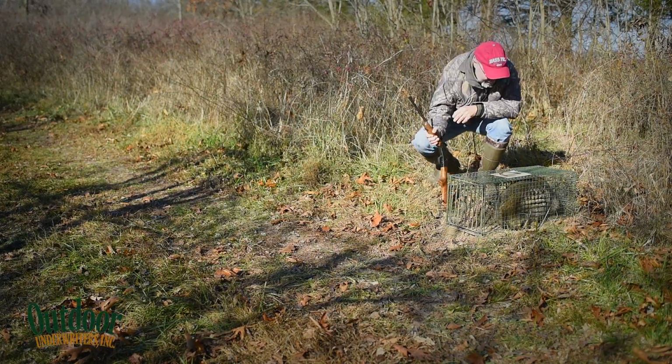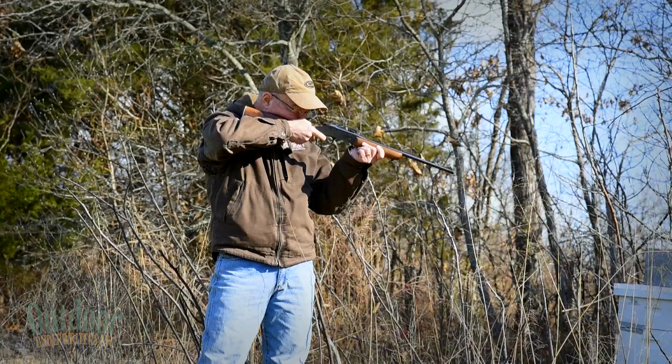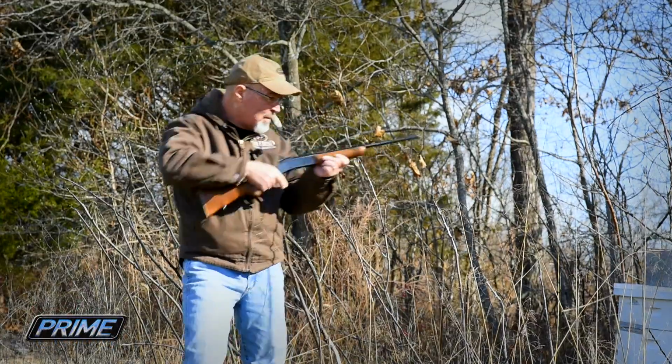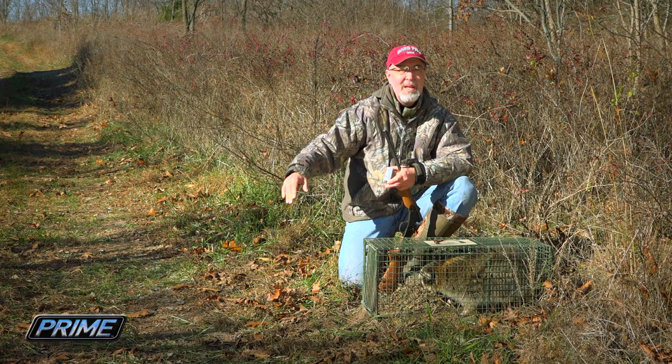When we catch a raccoon, I use Winchester's subsonic hollow points to dispatch them. Low energy, so I don't do much damage to the pelt. I'm gonna pick up the trap. He can't get me because it's metal plate. Move it off site 3 or 4 feet, dispatch the animal.